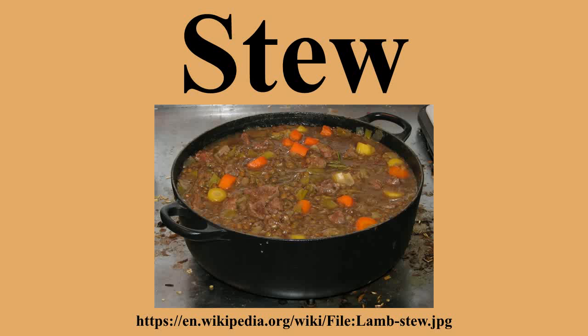Nihari, a Pakistani beef stew made overnight and served for breakfast. Nikujaga, a Japanese beef and potato stew. Olla podrida, a Spanish red bean stew. Pastakada, a Croatian stew from the region of Dalmatia. Peperonata, an Italian stew made with peppers.